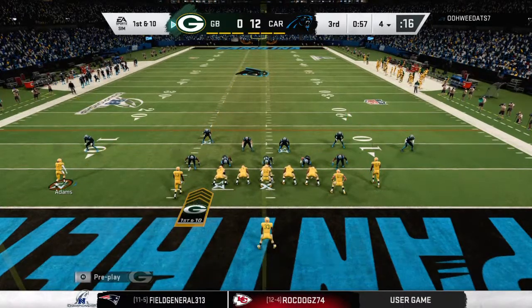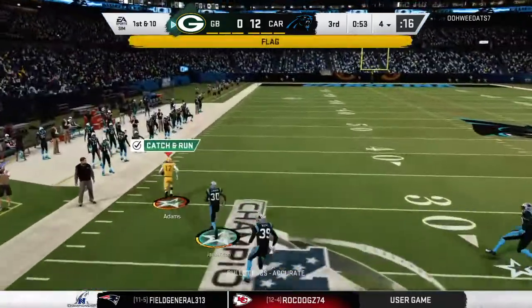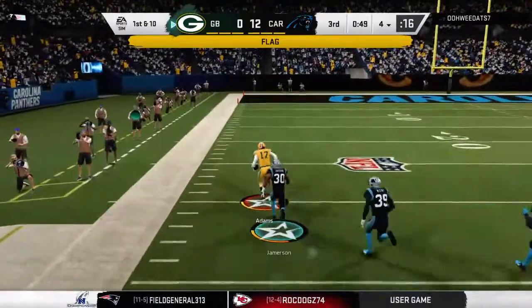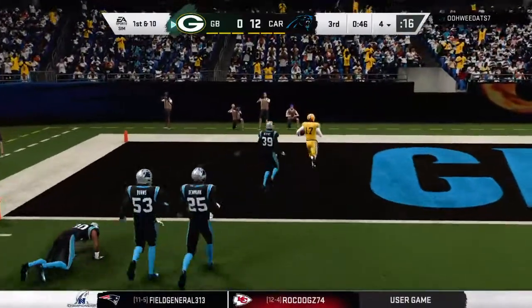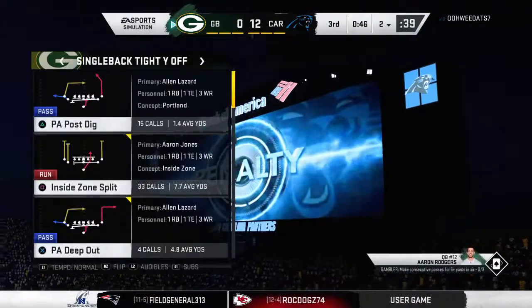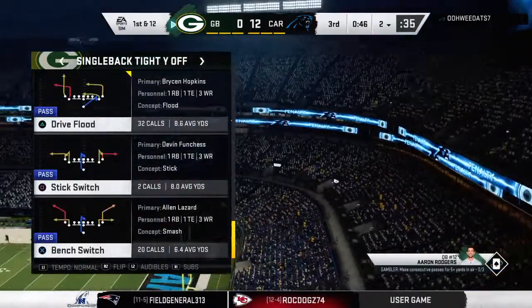Trying to shake off the interception from the last drive. He'll look to throw. The left side, throw complete to Adams. The 30. 10. And he does take it in for the touchdown, but a flag on the field, and I don't think this is going to stand. Yeah, don't put the points on the board just yet.